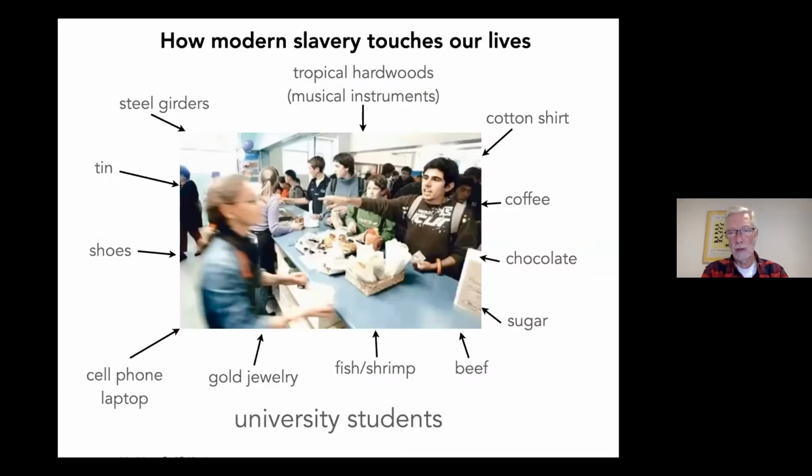Now, here's where we are with slavery in our lives. It's all over the place, even in places that we don't necessarily expect. Here are university students eating voraciously at the cafeteria, but the girders that hold up the building, the cotton in your shirts, the tropical hardwoods that go into the musical instruments you play, chocolate and sugar and coffee and beef and fish and shrimp, can all be tied to slavery. I've spent a lot of time around shrimp farms in the last few years. Gold, I've been down some gold mines as well, watching all this happen, shoes and cell phones and laptops. There's a lot of it.